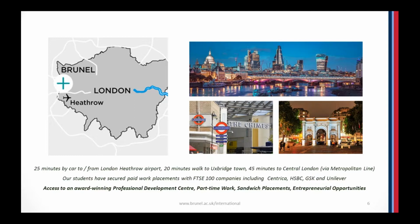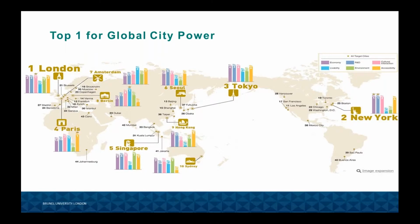As you know, this year London continues to be rated top one for global city power. This is the fifth year London has been ranked top one. I strongly encourage students who study, for example, healthcare, design, or any creative industry subject, even business, to think about studying in London, because London offers all sorts of opportunities which will supplement your academic study and give you a real global and international perspective and insights.